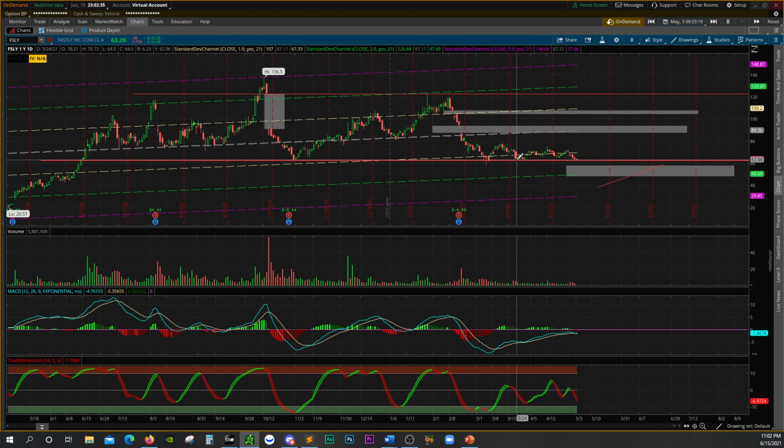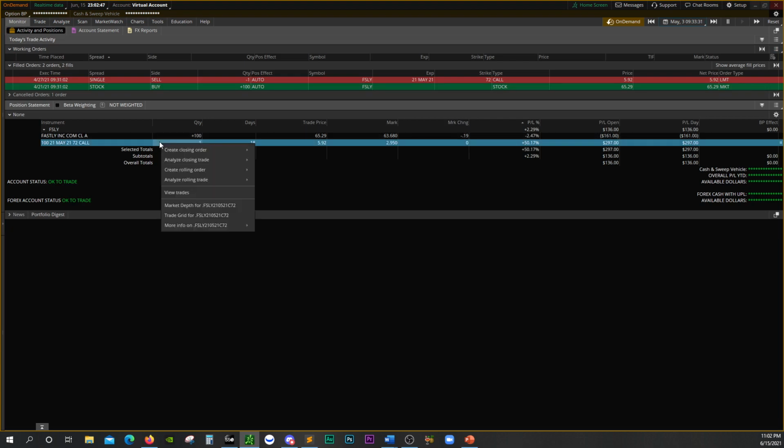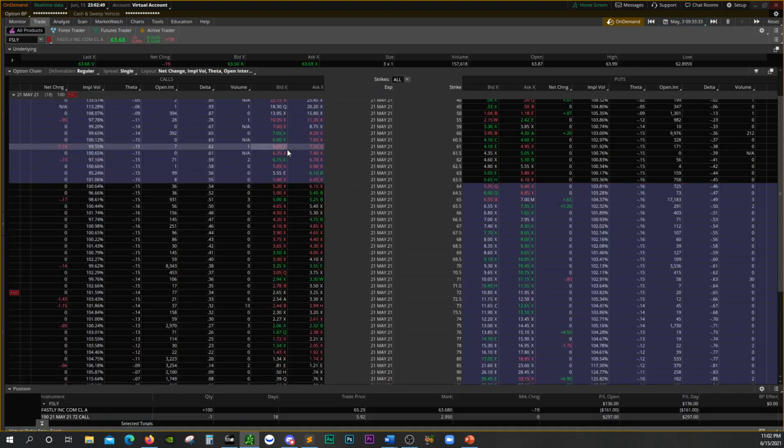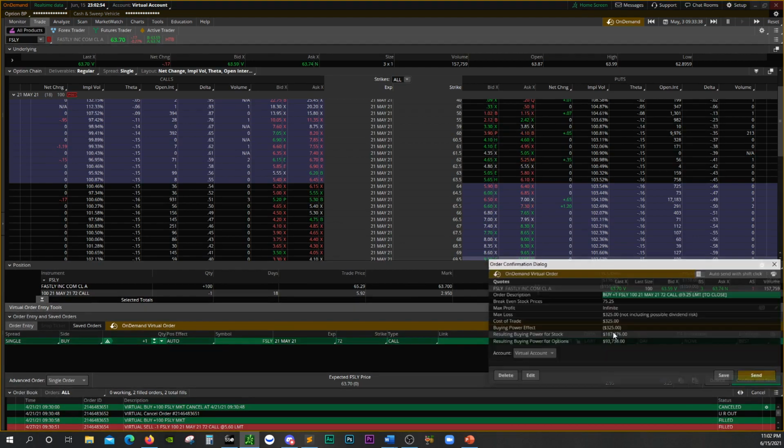Right, I wouldn't expect it to break below the support level. I would personally say, you know what? It's at support. There's a lot of support levels here. I think I'm gonna take my profits. So simply, I would do this. Right click, create closing order, buy back for the price that it's at currently, confirm and send.